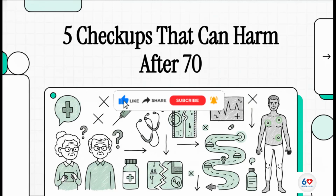Every year, millions of us go for our routine health checkups, thinking we're doing the absolute best thing for our health. But what if I told you that some of the most common tests for people over 70 could actually be doing more harm than good? It's a really surprising idea, and it's completely changing how experts are starting to think about healthcare for seniors.